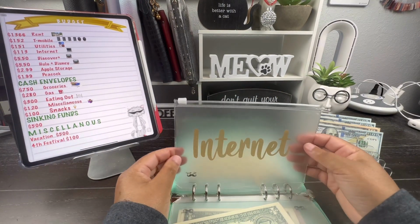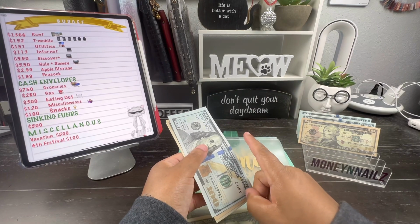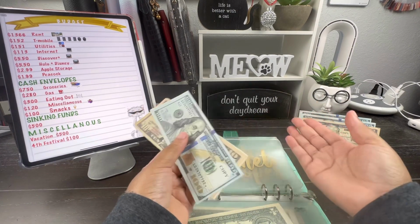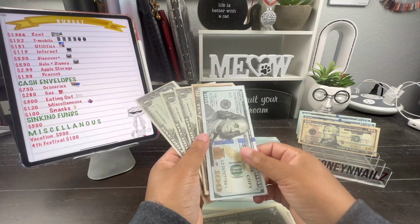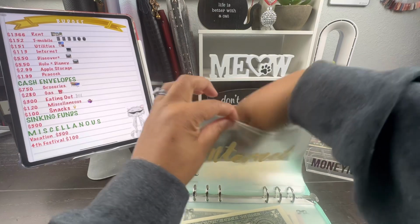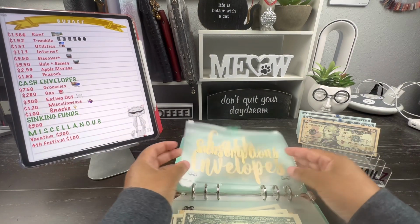Next up, we have our internet, and my internet is with Comcast, and that has gone up to $113. I need to call them because it was $105, but on my last statement, it said a yearly promotion was over, and so it jumped back up. So I need to call them to see if there are any other promotions going on. So we have 110, 11, 12, and 13. $113. And it really sucks because Comcast is the only place that we have to get internet.